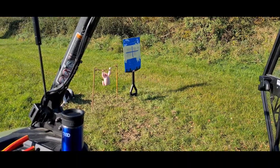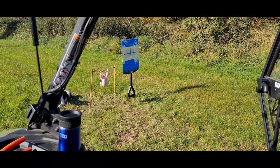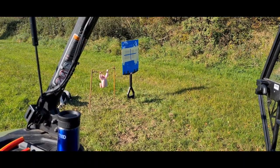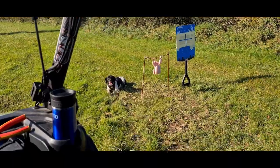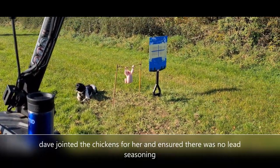I want to see what it does to the chickens, basically. So we're going to fire three different groups at three different chickens, and those chickens are going to be eaten by the target adjudicator there, which is Maisie. She's going to have that, so it's not going to be a waste.